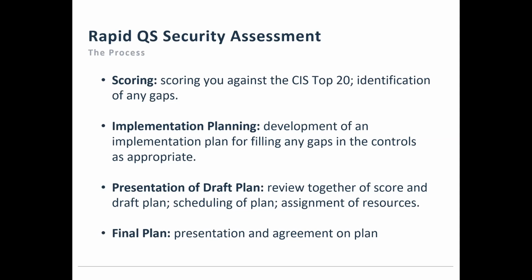We then take this plan, the scoring that we've done and the plan that we've developed, and we present it to you so that you have a chance to review your score with us, make sure that we got everything correct in our assessment of your security, and review the plan that we've developed to make sure that it aligns with your strategic initiatives for the next little while. Our plans are usually broken down into the first 90 days and the next 90 days, so about a 180-day plan.